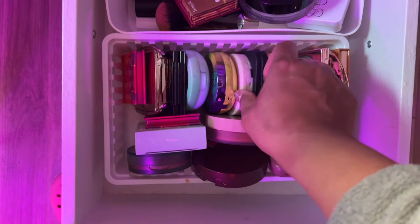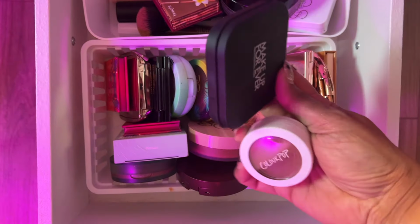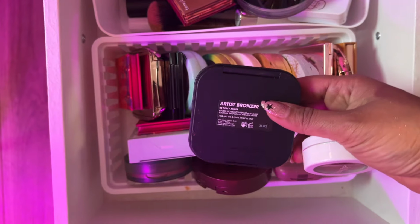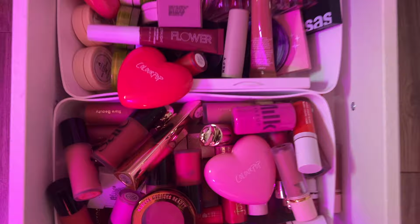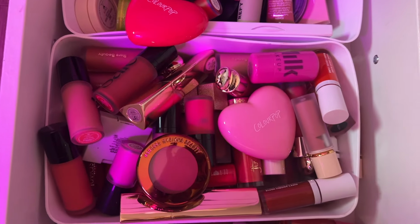Should I just do... Oh, I'll do Makeup Forever. I haven't used this one in a while. I saw this one was on sale on the Makeup Forever website, so I wonder if it's getting discontinued. Cream blush is also out of control around these parts.